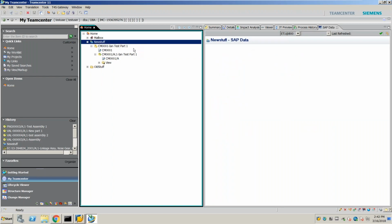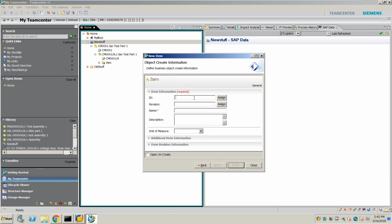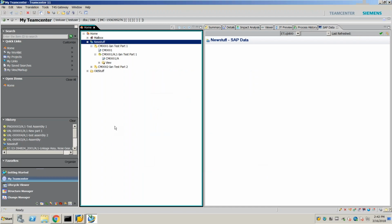Okay, so that was menu-based transfer and the data view. So now I'm just going to quickly create another new item and we'll do the workflow-based transfer. That's part 2. Okay, so same thing, just created an item in Teamcenter.